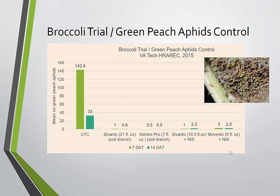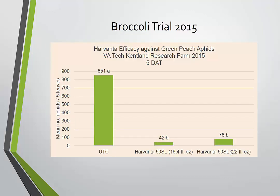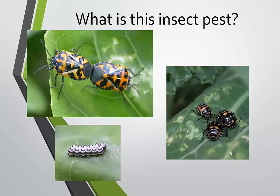Bottom line, I could show you slide after slide. These things work really well on all the aphids that attack vegetables. And here's that Harvanta actually controlling aphids. We had 850-some aphids on 5 leaves, and Harvanta really wiping them out, and that's a Lepidopteran material. So we've got some really good chemistries out there.